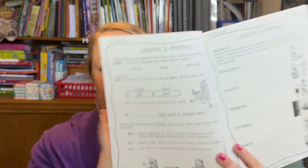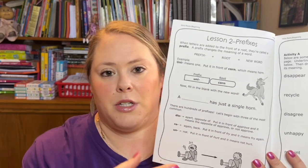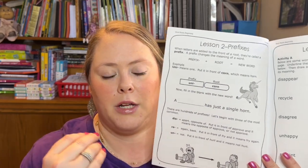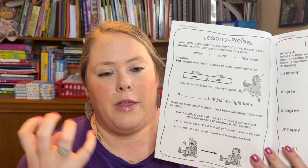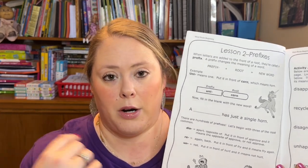Anyways, Word Roots is learning the building blocks of spelling and vocabulary. If you are not familiar, I will be doing a flip through on it, but that's not what today is going to be. As you can see, you learn your prefixes, your suffixes, and all things to develop that root of the word and be able to understand it and pick it apart should your child come across a word they don't know.